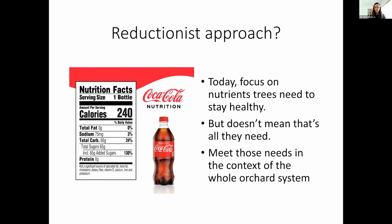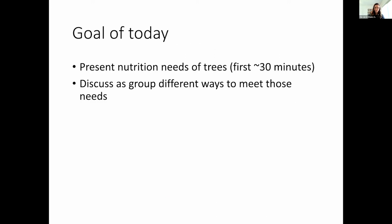But today I'm hoping to sort of meet somewhere in the middle. We're going to be talking about the nutrients that the trees use and need to stay healthy. But I don't mean to prescribe any one approach in how to meet those needs. I know that I need about 2,000 calories per day to meet my energy needs, but that doesn't mean I should just chug 8 bottles of Coca-Cola and call it good and not eat anything else or care in any way about how I'm meeting those energy needs. So I'm gonna have some numbers and concepts focusing in on the nutrient needs, and then we're gonna talk towards the second half together about ways to meet those needs.